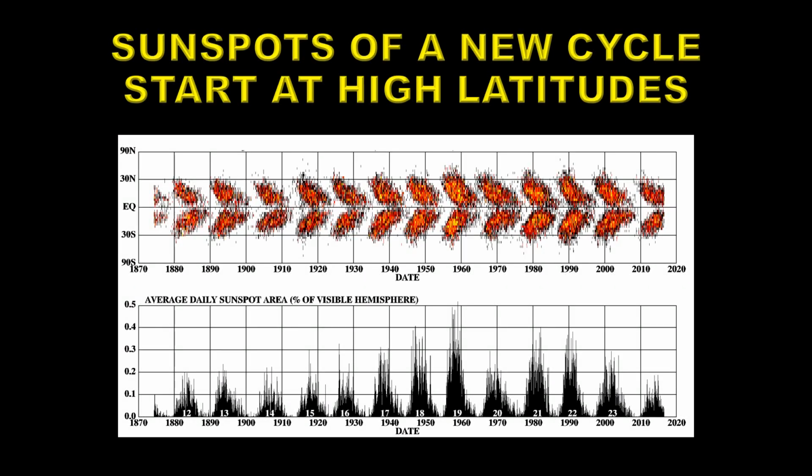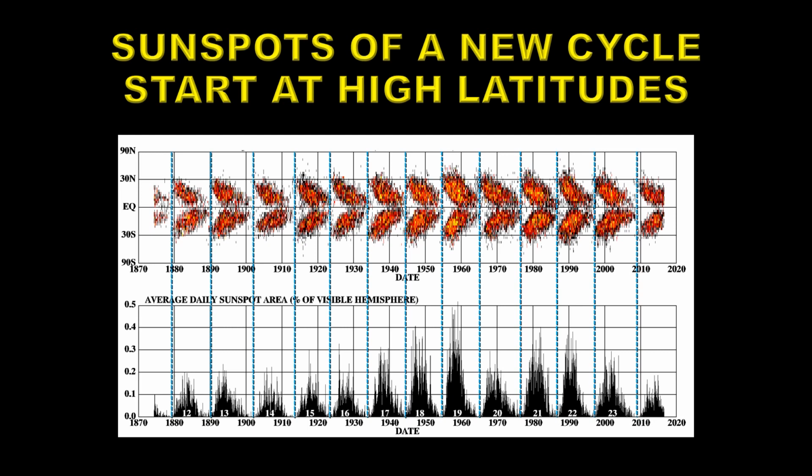An interesting thing to look at is the latitudinal dependence of sunspots as the cycle progresses. Here we have several cycles over the last 150 years, and you can see that the sunspots start at high latitudes and drift towards the equator. Now I've marked in here the dates of solar minimum, and you can see that that represents when the sunspots reach the equator. That represents the end of one cycle and heralds the beginning of the next.